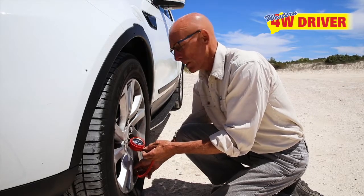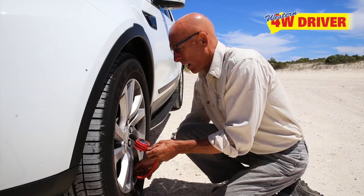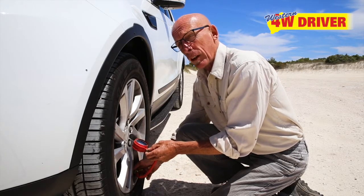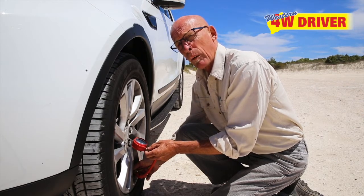Okay, let's get a little bit of air out of these tyres so we can have a bit of a play in the sand dunes. What we're trying to do is increase the footprint of the tyre. So these tyres came out at around about 35 psi, so we'll go down to about 20 psi for starters and see how we go with that.